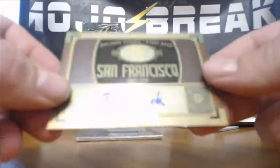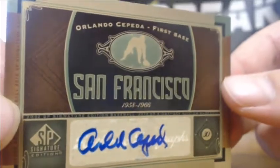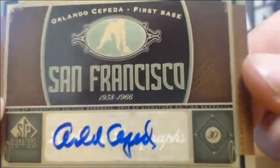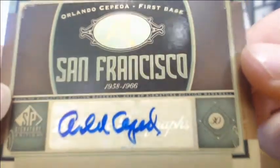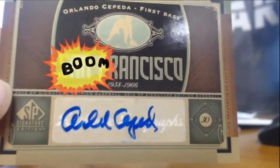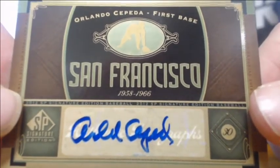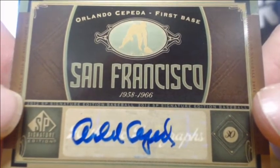And here's a nice one. For the Giants, Orlando Cepeda auto. Orlando Cepeda auto. That's boom worthy. Boom. Orlando Cepeda, 1958 to 1966, for the Giants.